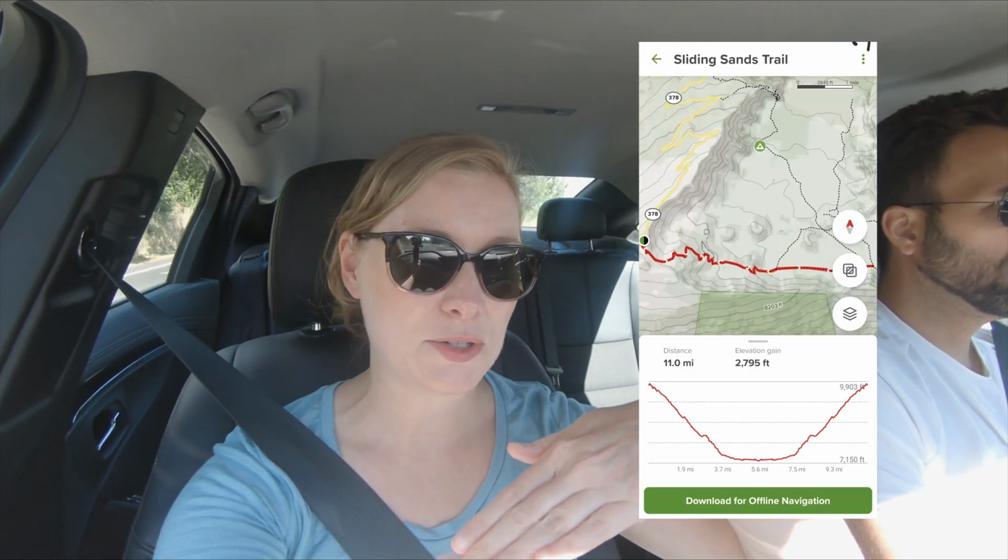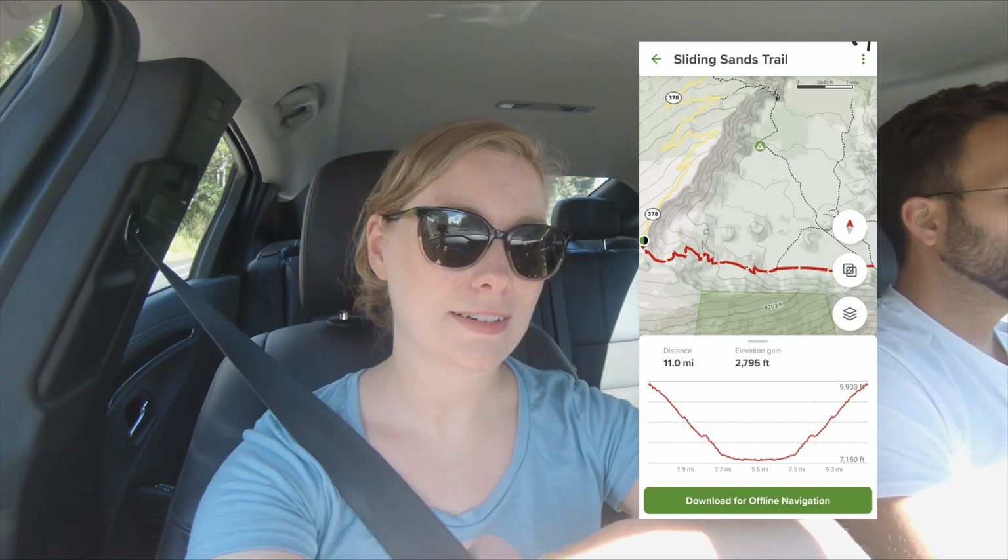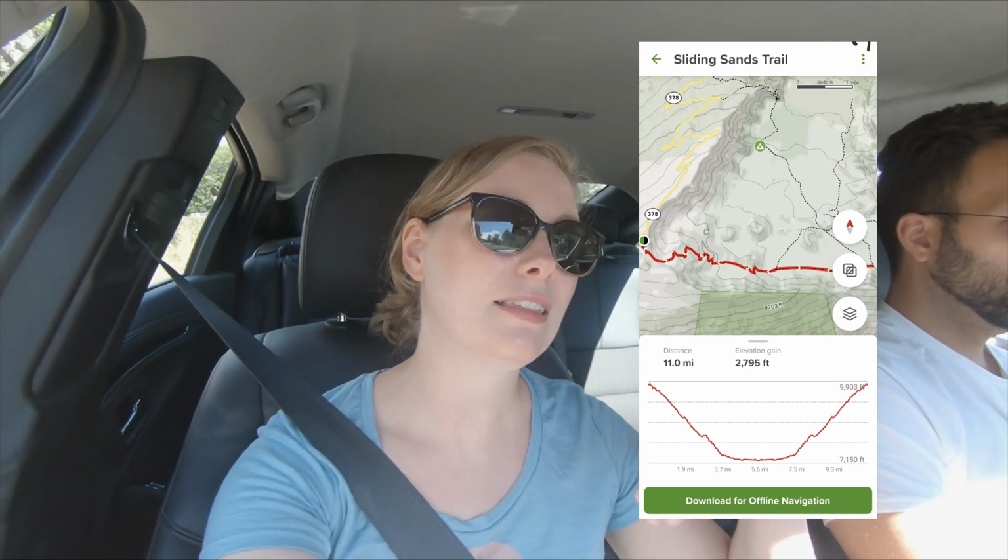This trail is probably going to be one of the most strenuous trails I've ever done, and that's because it's at around 9,000 feet. We're going to be hiking down into a crater and then back out. The descent, I think, is about 2,000 feet. From the reviews that I read online, it said that if it takes you about 15 minutes to walk down, expect for that same distance to take you 30 minutes to go back up. So it takes you twice as long to go up than it does to go down.